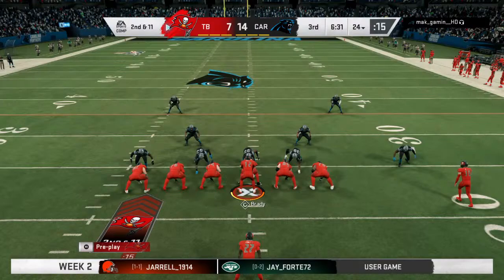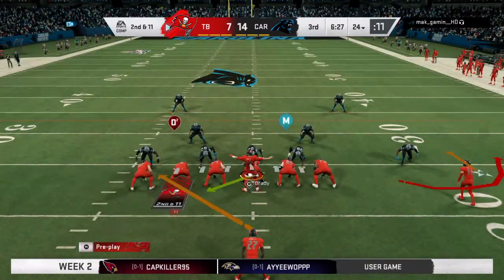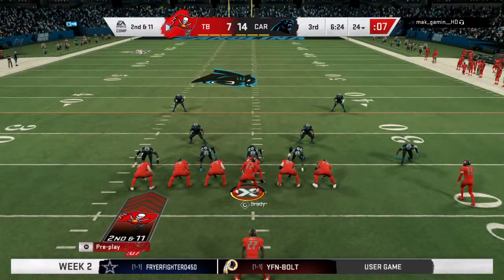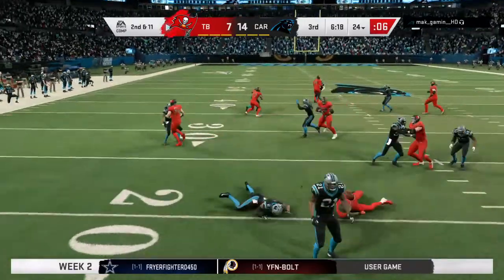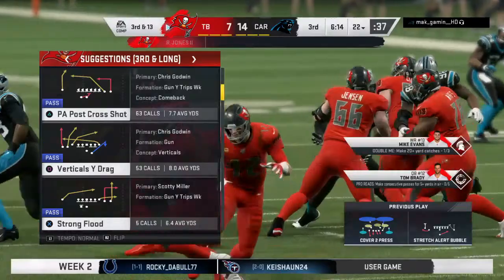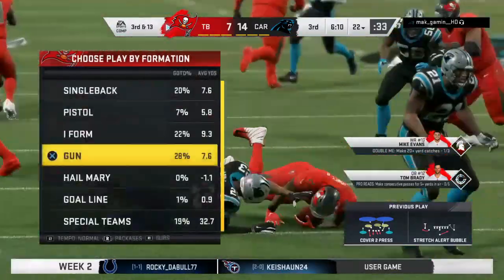After the loss to start out, here's 2nd and 11. They'll go again to Jones. And he is met in his tracks behind the line of scrimmage. The tally there, -2 yards, brings up 3rd down.